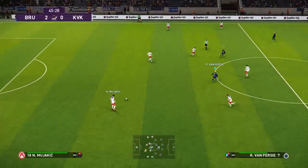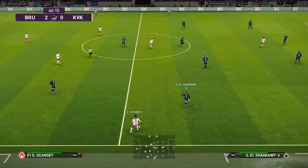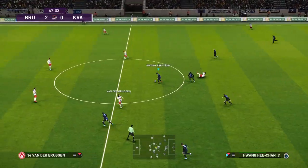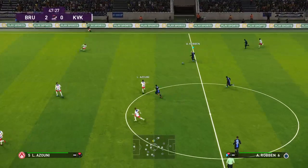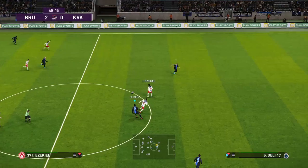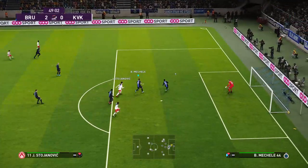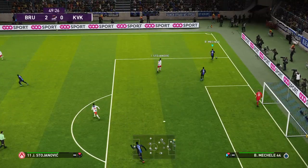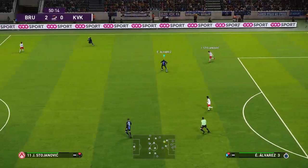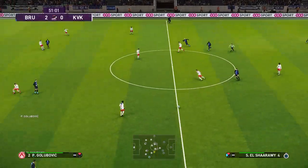And that's the start of another 45 minutes. No changes at the interval from either side. That always looked inevitable. The defence dealt with that really well. Now a chance to break. He's gone for it! Plays it out to the wing.